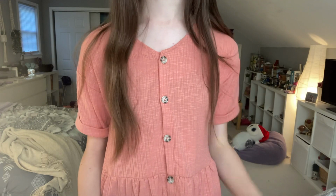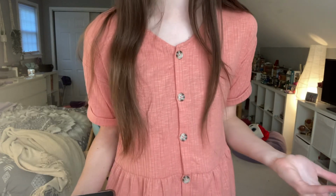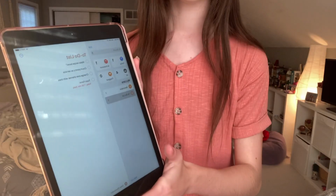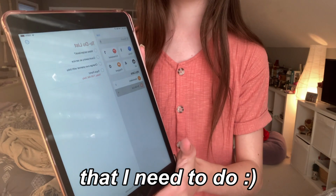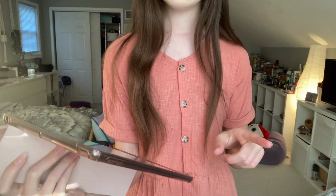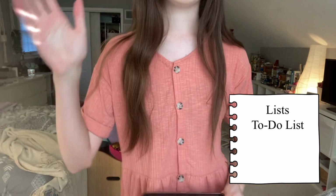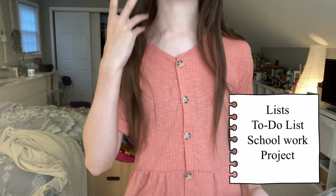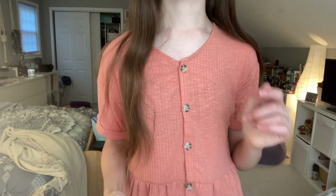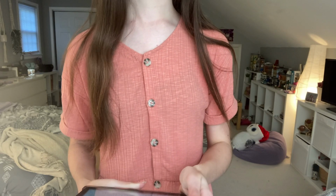So the next app is Reminders. Reminders is super great because it just reminds you of things. I think it's on the iPad. I'll show you guys what, okay, I found it. I love using this to keep track of everything that I need to do. And I also love the fact that you can create new lists. You can create a to-do list. You can create a list maybe just for schoolwork or just a project you're working on. I love that there are different lists for reminders, and you can also schedule a reminder. Wow! Which is super great.